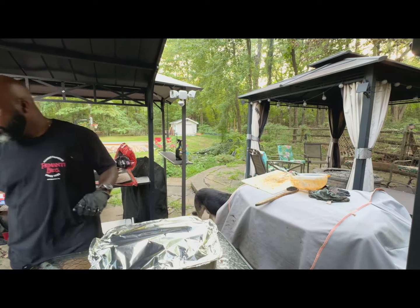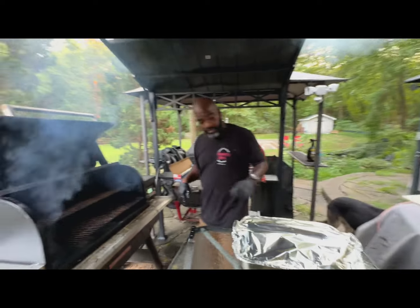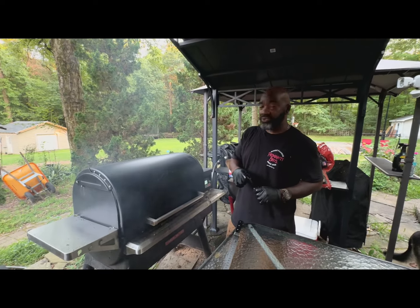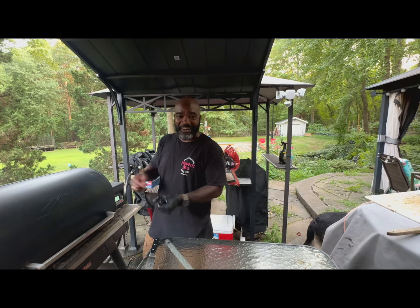All right, so we're gonna drop it up on the grill. As you can see, the grill is ready, fired up, ready to go. Back on the grill, good to go. 10 minutes. All right, and we'll be done.